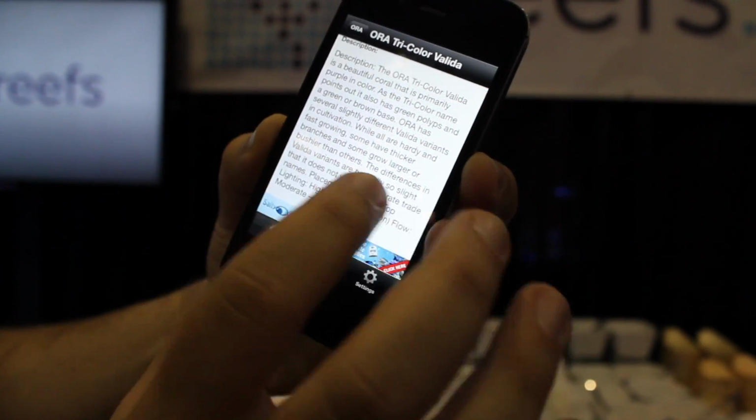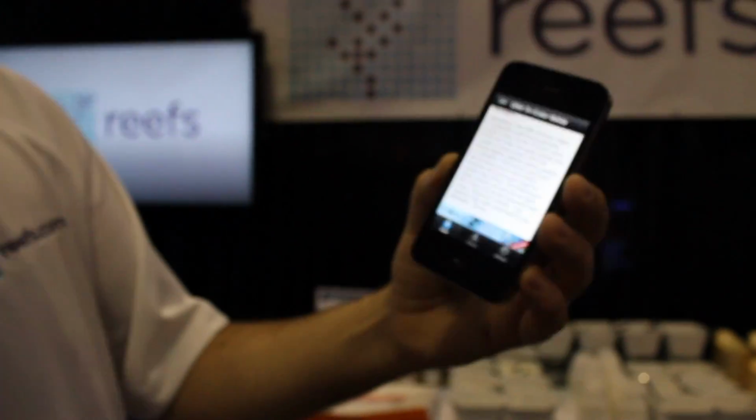And then it talks about the differences in different validas, which everyone sort of knows about. Very cool stuff. Thank you so much. I really appreciate it. You're welcome.